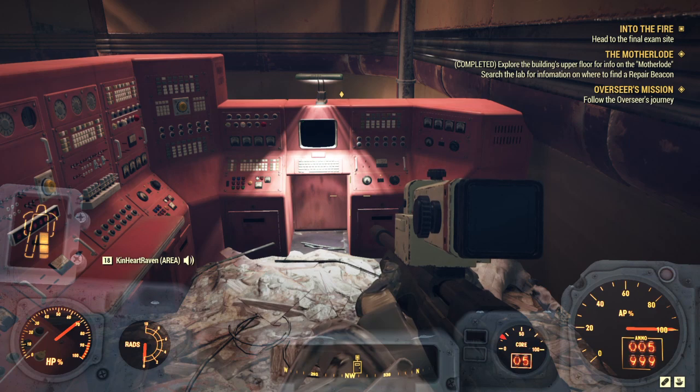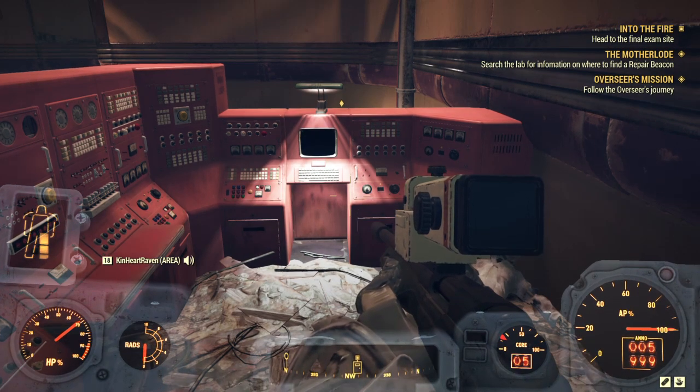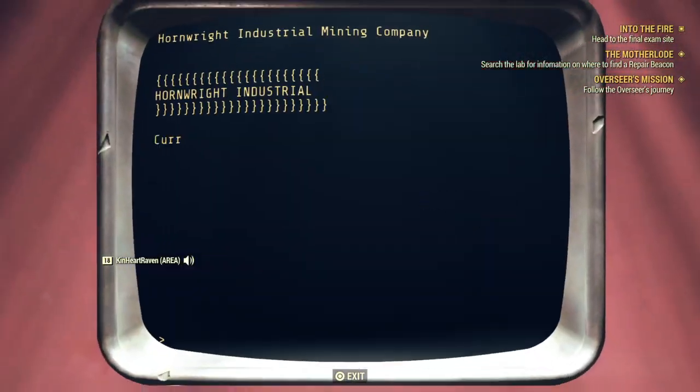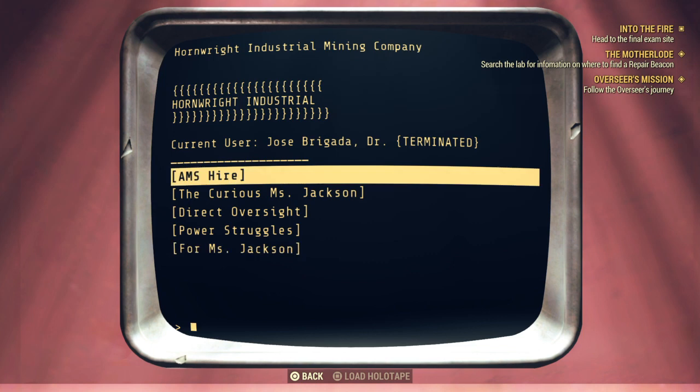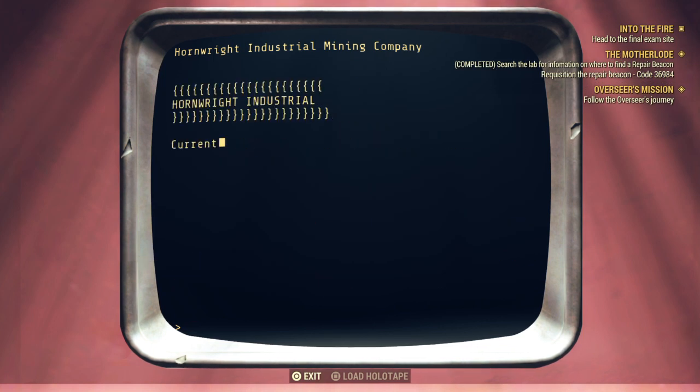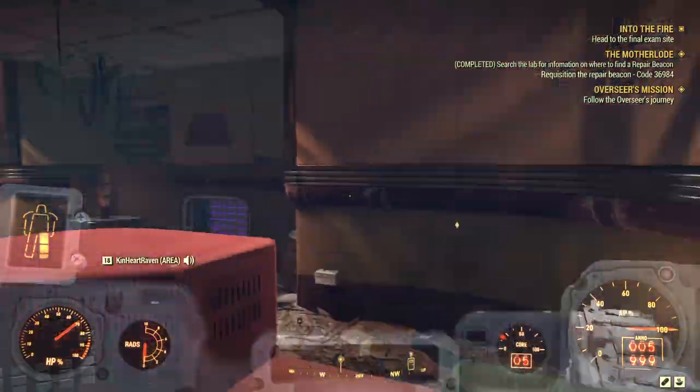I just want to know who programmed the Motherload to sound that distressed. Like, it's kind of unnerving. So we're going to go to the research terminal here, go into notes and look at power struggles. So now that gives us the access code for the repair beacon.